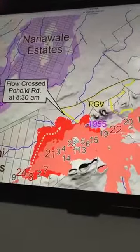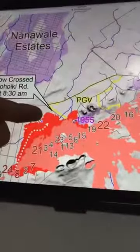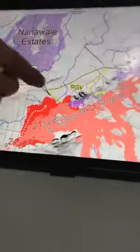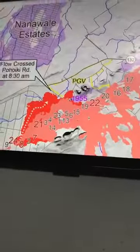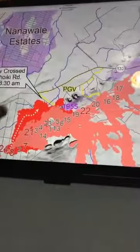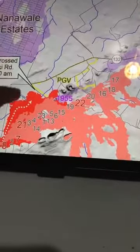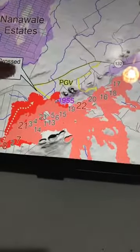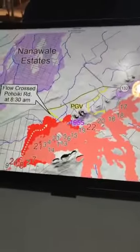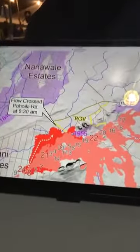The caveat and the problem is, if the lava flow builds up tall enough, then it can fill in this little valley, and if it starts jumping over here, that's when the valley would be in trouble. For now, that hasn't happened. This is actually a pretty big feature on the land, so it would probably take a while. It wouldn't happen immediately. There would be enough warning. If it keeps going that way, stalling out and creating a new flow next to it, and stalls out and creates another flow next to it, eventually it could reach Nanawale, but that would be a long way down the road. It would be at least a week away, so we would know what's going on.